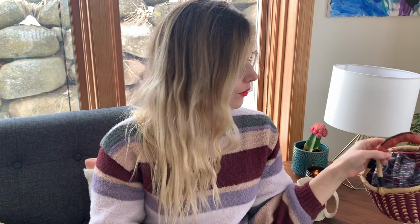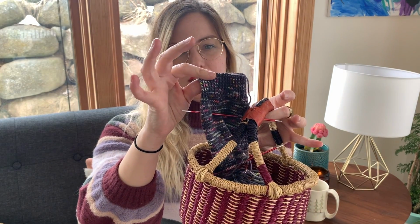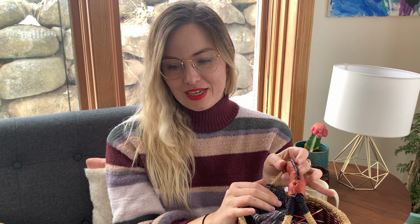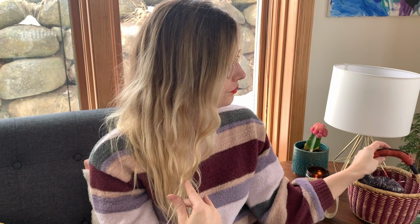And I didn't mention, but Robert usually likes a contrasting heel, cuff, and toe, or one of the mix, or all of the mix, or two of the mix. And for these socks, he decided that he wanted the socks knit entirely with this yarn. So that's kind of exciting. It makes it fly even more, in my opinion.